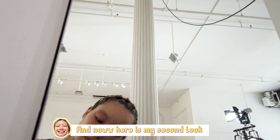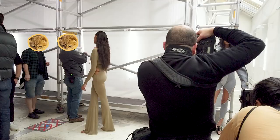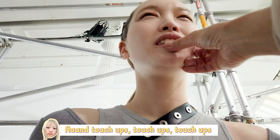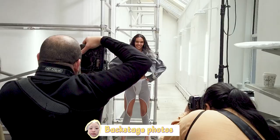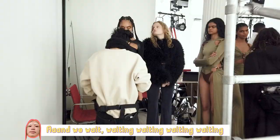And now, here is my second look. It looks like a baby onesie. And me being creepy backstage. Touch-ups, touch-ups, touch-ups, backstage photos, backstage photos. And then of course one of my accessories broke. And we wait, waiting.